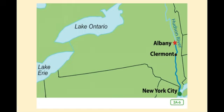The plan was to travel along the wide Hudson River from New York City to the state capital of Albany, stopping briefly at Livingston's home in Claremont, New York, which explains the name for Fulton's steamboat, North River Steamboat of Claremont. How does this picture of this map help you understand the story a little bit better?